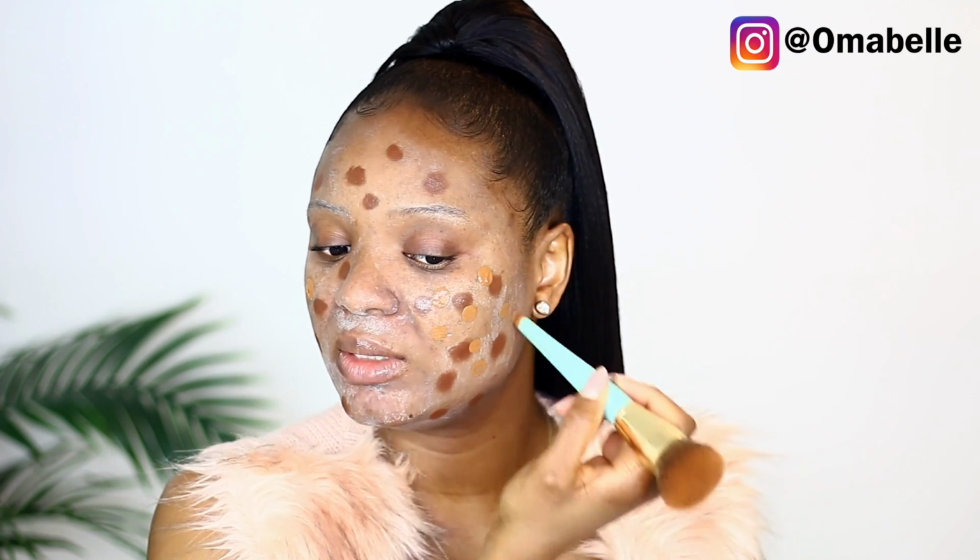Alright, so we are on to foundation, and for today's video I'm going to be using Covergirl Trublend Matte Made Foundation in the shade D50, and this is a mattifying foundation. You guys know I love me some matte foundation, and to blend it out I'm going to be using my handy dandy Beauty Crush Cosmetics foundation brush. This is my favorite foundation brush. I just love to dot the foundation all over my face and then blend it out.